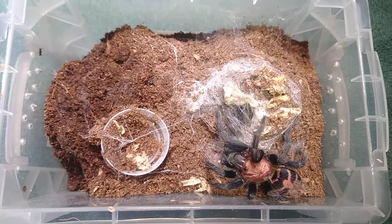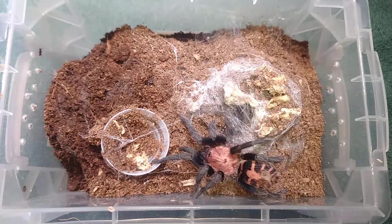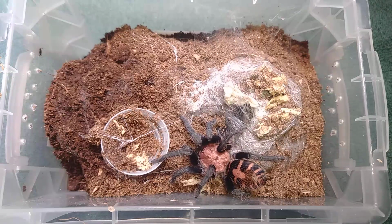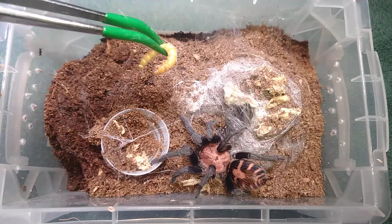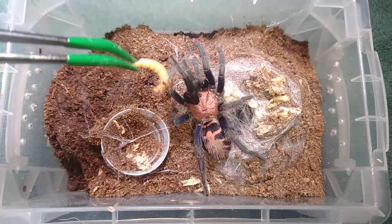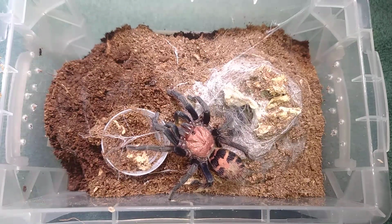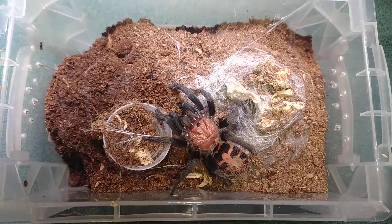Up next is my very beautiful Davus pentaloris, the Guatemalan tiger rump. I really love this tarantula. It's a very, very beautiful species. I'm pretty sure it will give us a takedown. Let's see. Oops. Kind of missed. Fell a little short there. Here we go. It's now got a hold of the mealworm.